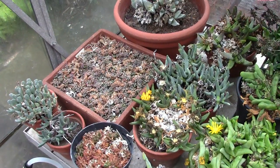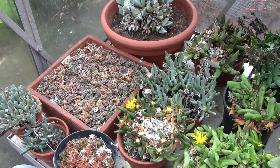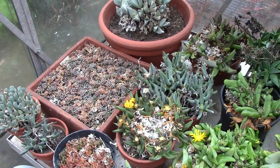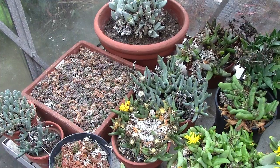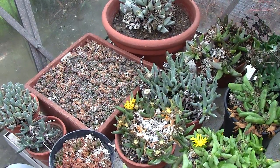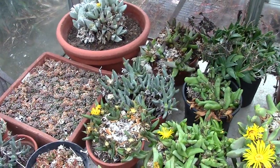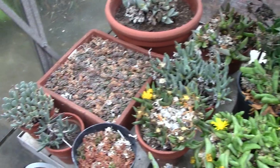This square pot we're looking at is Neohenricia sibbettii. It's a very small growing mesem. It forms carpets, but when the flowers come out, which open at night, it's a very, very strong scent. Neohenricia sibbettii.